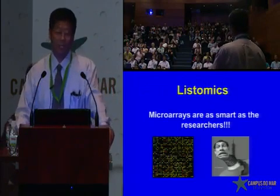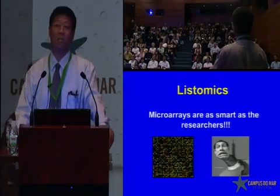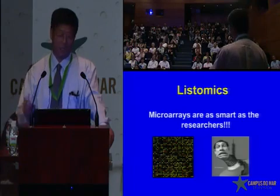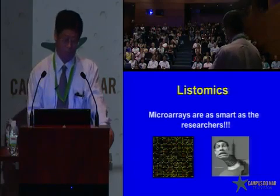But the major problem in microarray studies is the inability of researchers. I always challenge my students. I say it's not the technology, it's our brains. How smart we are, how well we interpret the data is a limitation. So I call that listomics. You generate a list, but so what? That's the limitation.